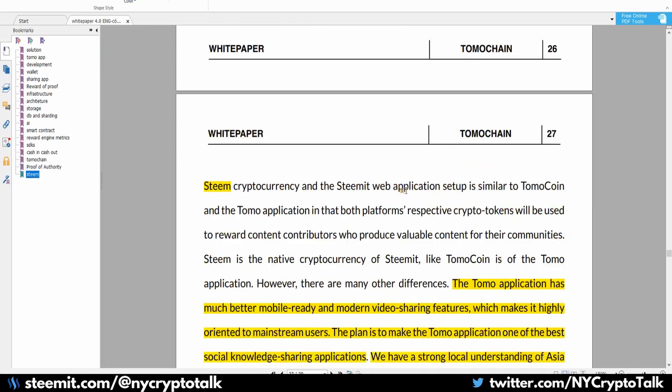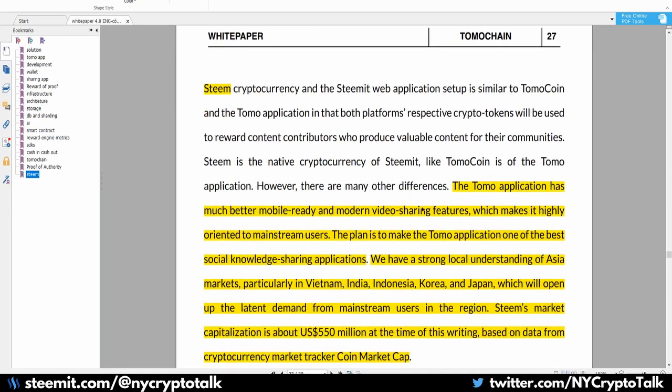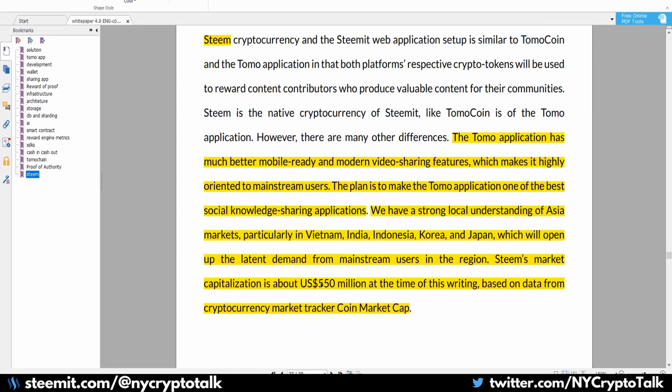And then they compare themselves with Steam and how they feel the Tomo application is a much more mobile-friendly option. The plan is to make the Tomo application one of the best social knowledge and sharing applications. They have a strong understanding of the markets, and they feel that they can try to meet or compare to what Steam's market cap is, which, at the time of the white paper, was $550 million. So they have long-term goals on being one of the leaders in the social media blockchain application platform.